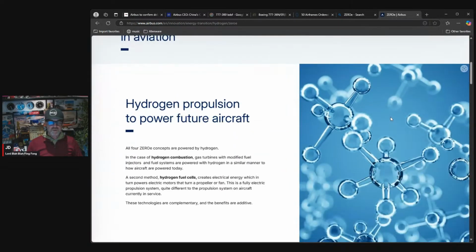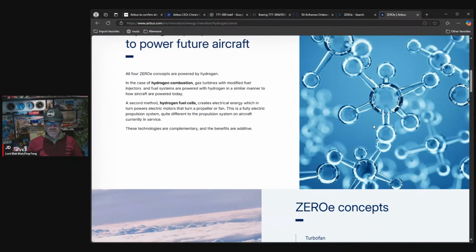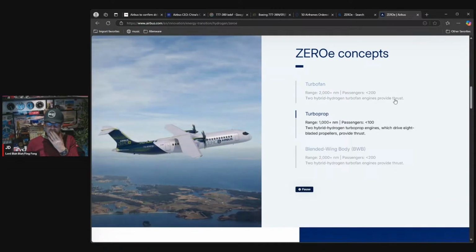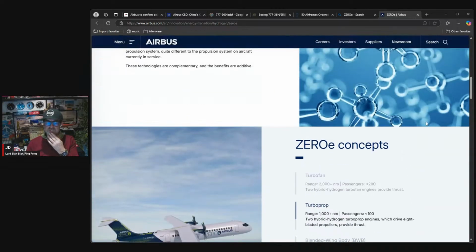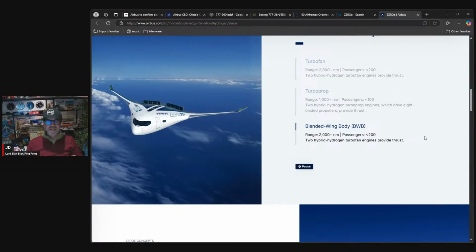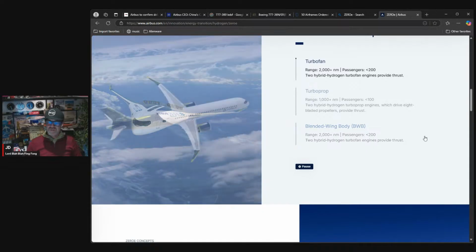Hydrogen propulsion to power future aircraft. Yes, not all aircraft though. Zero concepts. Okay, interesting. Hold on a minute. Let me just have a look at that last one you said there. Okay, turboprop. I like that. The blended wing body. I like that. 2,000 nautical miles. It's not very long, is it?